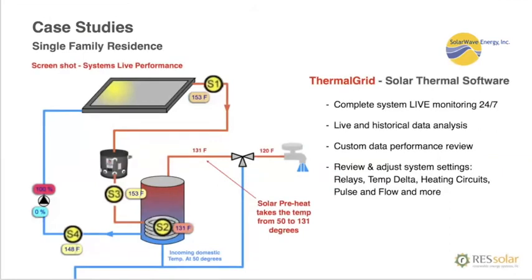Oh yeah, so here's the monitoring. Monitoring has been a big breakthrough in the past 5 or 6 years. We can now see your system online. You know that it's working. You can tell what temperature your tank is. It's all in real time. So it's really great for people.